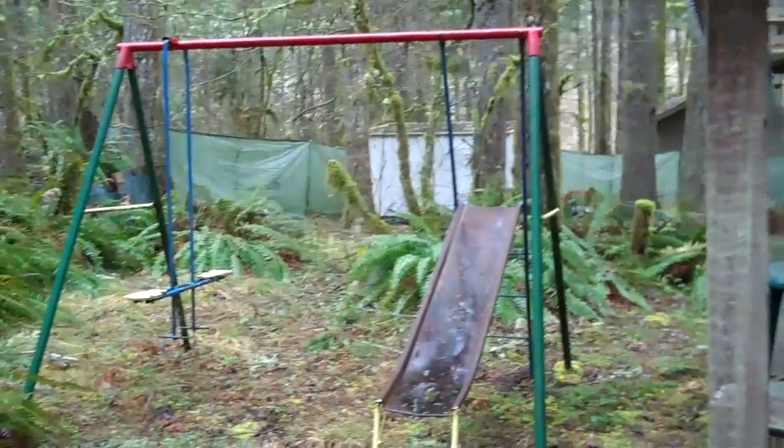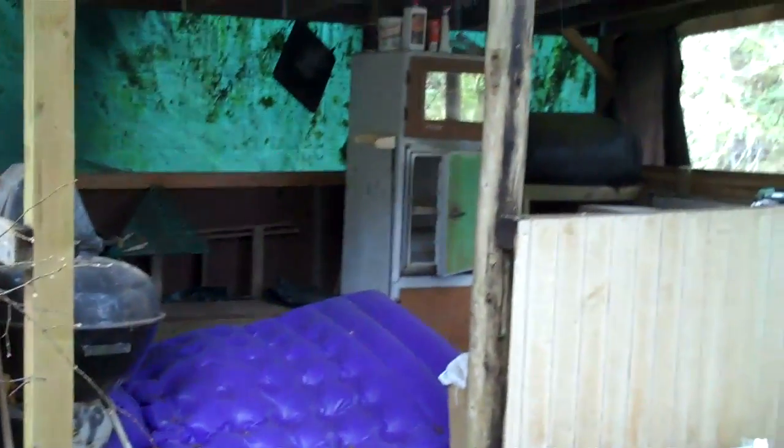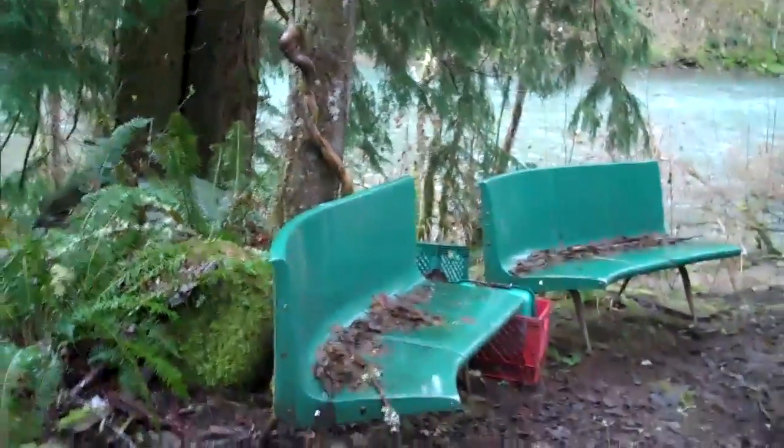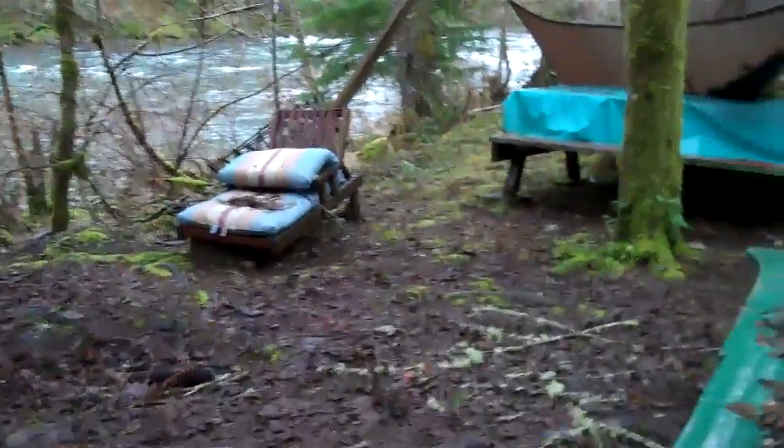Unfortunately, your neighbors may not quite have it as nice as you do. So we'll go check out their accommodations next. Okay, alrighty now, I think we've captured the ultimate redneck estate here. First of all, I want you to look at these lovely chairs. Seating right by the river, beautiful accommodations out here.